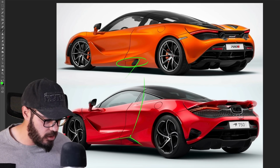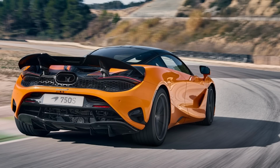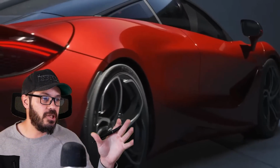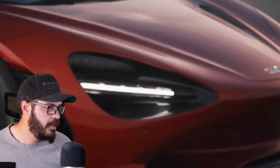For example, the exhaust pipe is now centered instead of having two separated exhaust pipes on each side. Still, a very beautiful looking design, this 720S. And if someone at McLaren is watching this, please give me a 750 to review in person and just walk around and analyze all the lines. I would love to do that at some point.